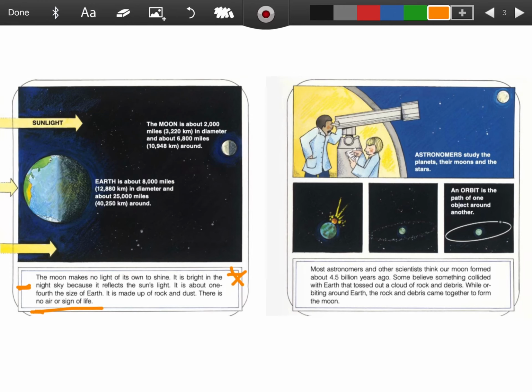And we learned one more thing. There's no noise if you think back to our book from yesterday. There's no noise on the moon. Why is that? That's right, because there's no air to carry the sound waves to make noise. Let's look at our next page.